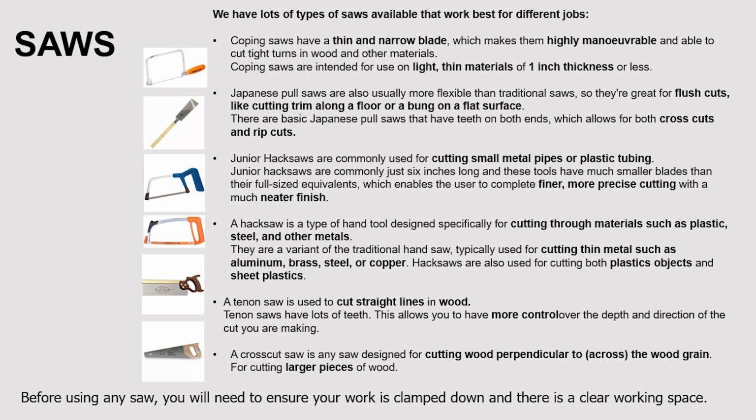Japanese pull saws are also usually more flexible than traditional saws, so they're great for flush cuts, like cutting trim along a floor or a bung on a flat surface. There are basic Japanese pull saws that have teeth on both ends, which allow for both cross cuts and rip cuts.